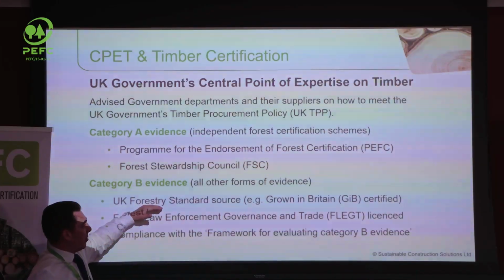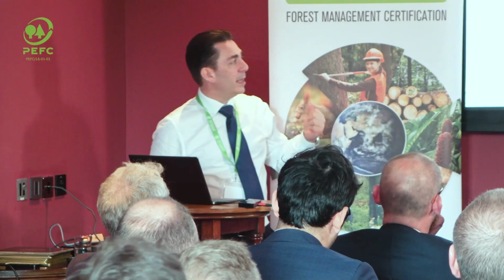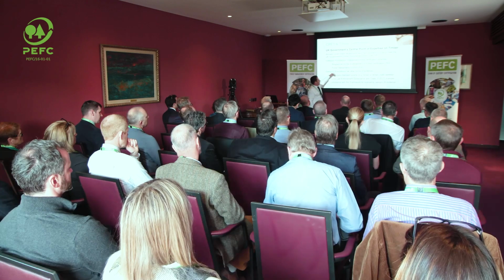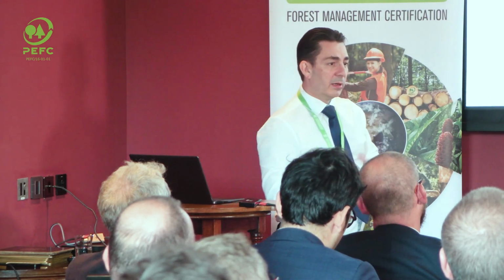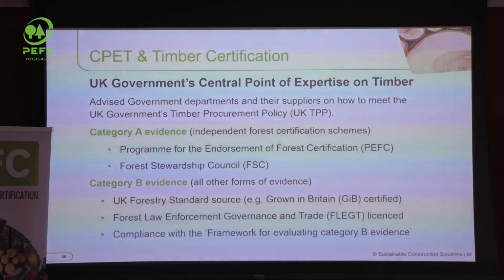The other one is Grown in Britain, which wasn't in there at this time because this guidance was last released in 2014, 2015, and Grown in Britain had only just launched, so it wasn't in the guidance. It probably will be in the new one. So if you have Grown in Britain certification for your sawmills, that will be included as a demonstration of legal and sustainable sourcing going forward. If you haven't got independent forest certification, you can demonstrate that your timber comes from a UK Forestry Standard source. If you've got the UKWAS, it's likely to come out of FSC or PEFC. But even if it's just UKFS, which mainly applies to hardwoods in a lot of cases, though I know there are some softwood forests out there that haven't got UKWAS and end up in the mix with the FSC and PEFC, if you can demonstrate that your stuff comes from a UKFS source forest, that's fine as well.